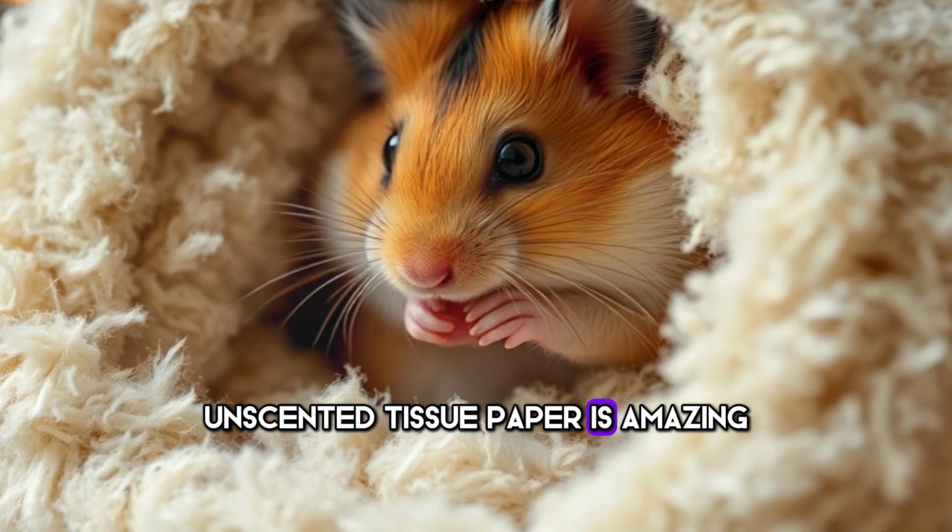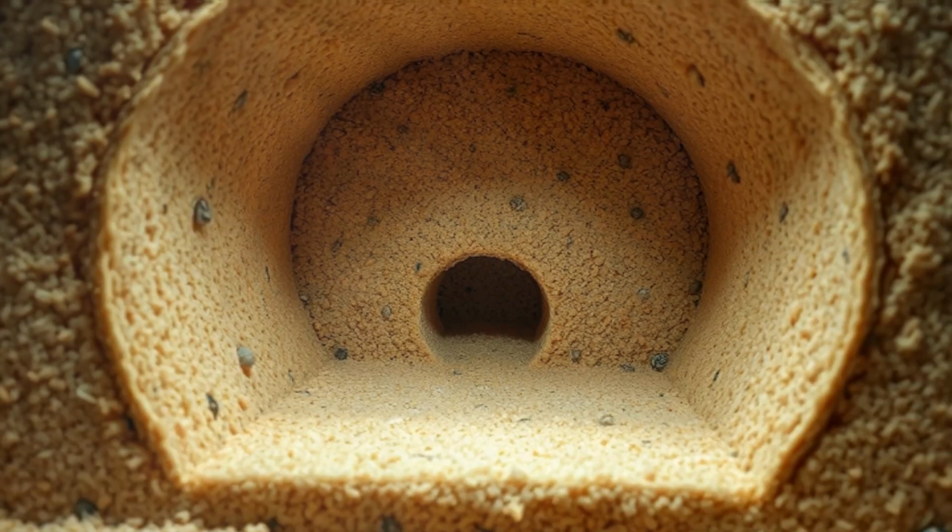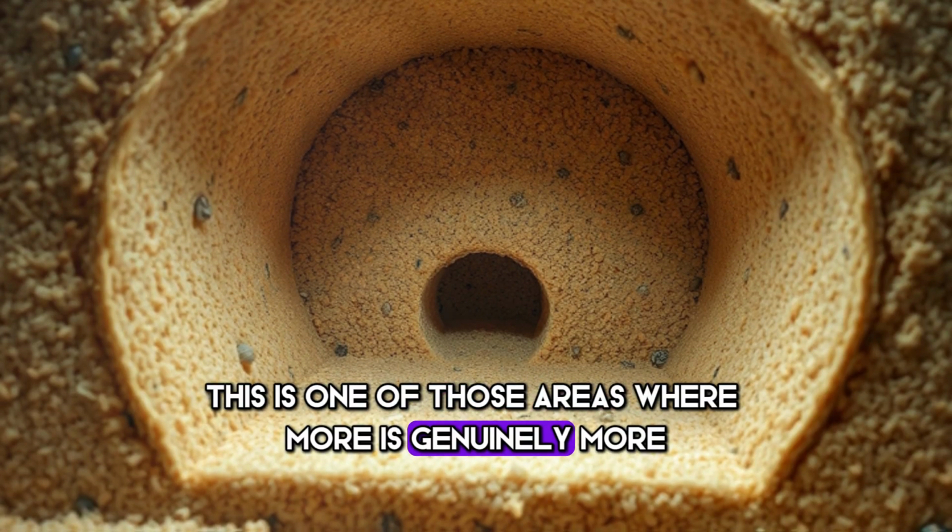Give your hamster plenty of nesting material. Unscented tissue paper is amazing. Dedicated hamster nesting fluff works great too. This is one of those areas where more is genuinely more.